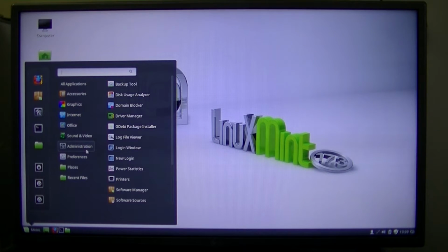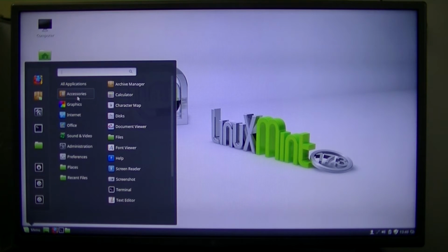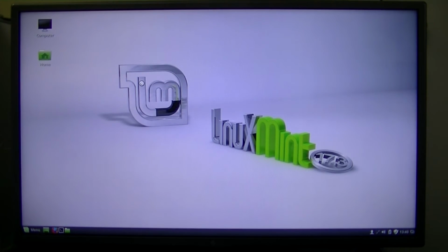administration, preferences. We get everything we need, and it all comes with the audio and video codecs so you don't have to worry about anything, which is actually very good for a beginner. So this comes with a lot of good stuff out of the box, so you're ready to go on the internet and do anything you want. Speaking of the internet, let's go and see how Firefox looks.